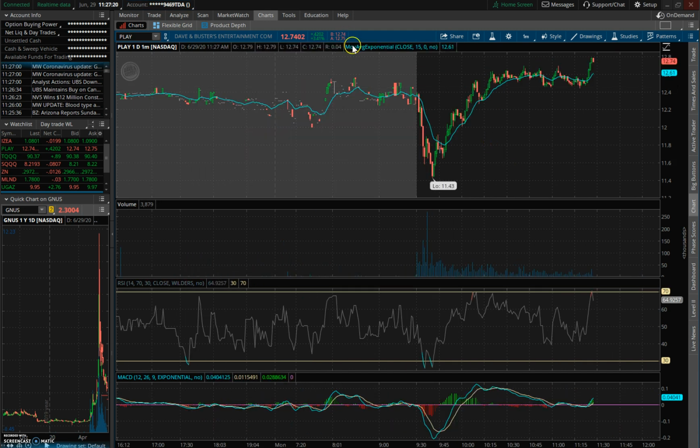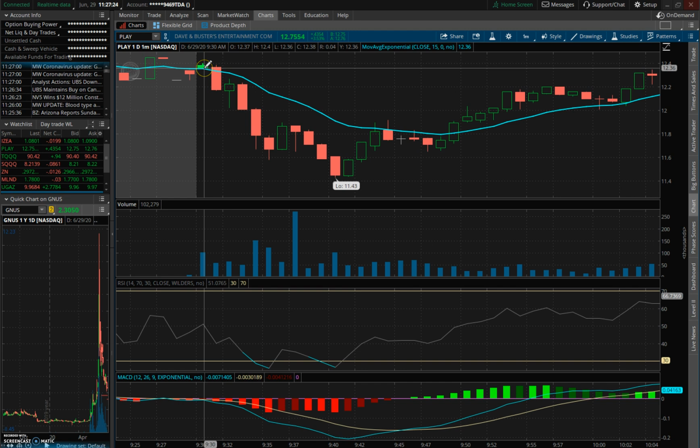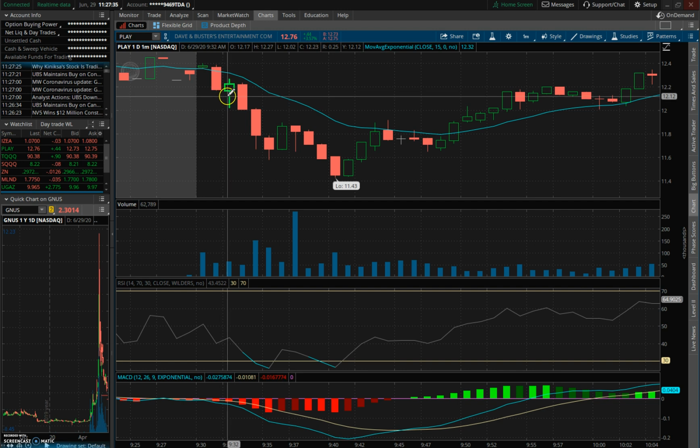So let's talk about what I was seeing as the stock was going down. I think at that time it had already been down some for the morning. It was down in pre-market. And then I started seeing this bigger move down, so I just bought in to open those positions.